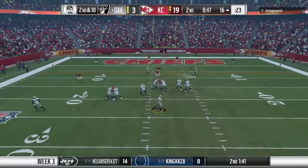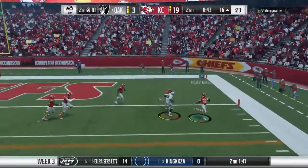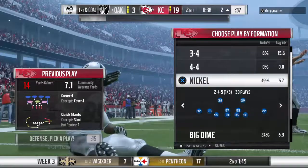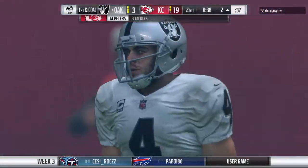Looking to throw on second down. Carr eluding the pressure right. And this is caught. It's Cooper. And he'll be taken down at the 2-yard line. They've got another first down. The Raider passing game clicking on all cylinders right now.